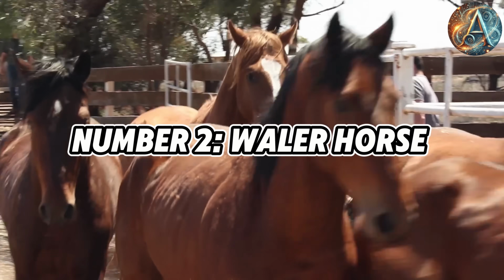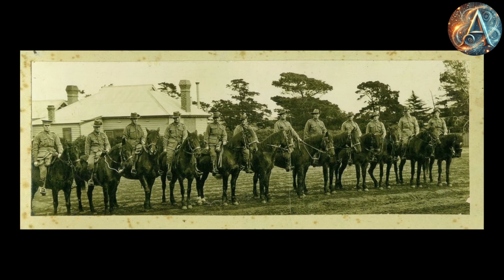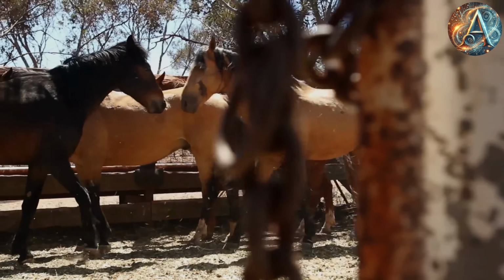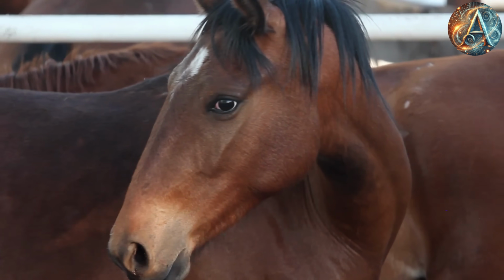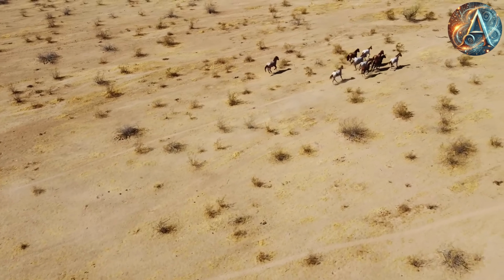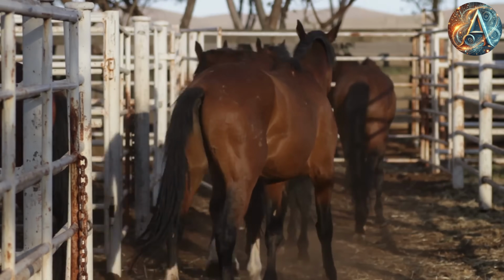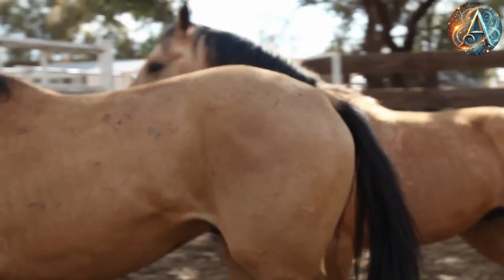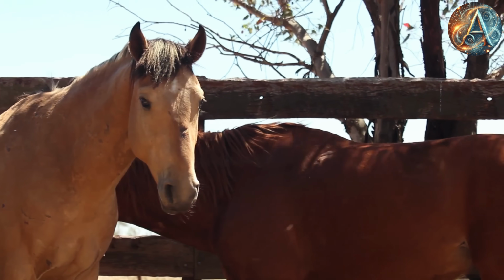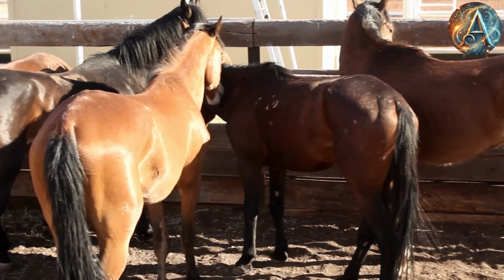Number 2, Whaler horse. The Whaler horse is forever tied to some of the most powerful, heartbreaking chapters in Australia's history. A blend of thoroughbred, Timor, and Arabian bloodlines, the Whaler became known for its extraordinary endurance, capable of traveling hundreds of miles across arid land without a single drop of water. Standing between 15.2 and 16 hands, 62 to 64 inches, and weighing 1,000 to 1,200 pounds, the Whaler wasn't the biggest horse, but it was one of the toughest and most loyal ever trained.